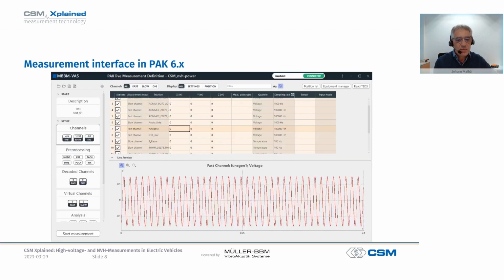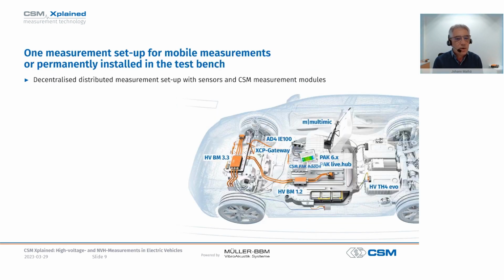And here you see the measurement interface in PAC with which the measurement channels of the CSM modules are configured. So it does not differ in terms of integration from other measurement channels, for example, if a PAC MK2 is also connected to the PAC Live Hub. In the vehicle, the measurement setup can then look like this: for example, a decentralized distributed measurement system with CSM measurement modules close to measurement points or to sensor points of the vehicle components and also in the high voltage lines, for instance.